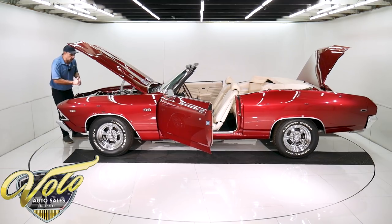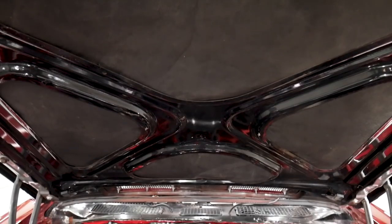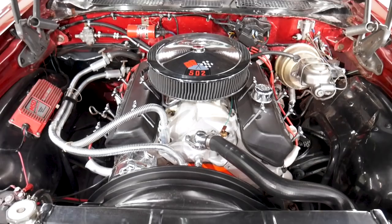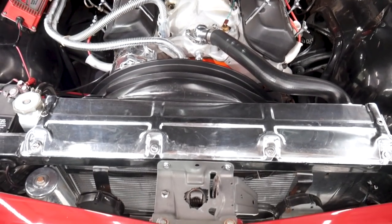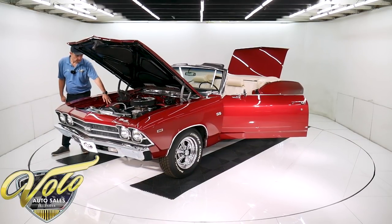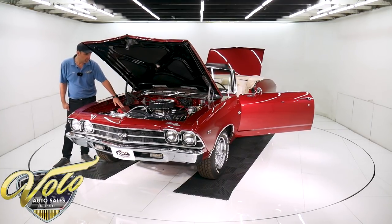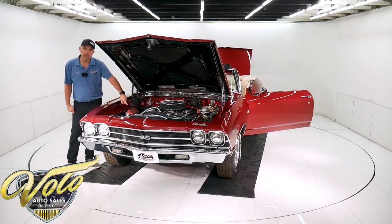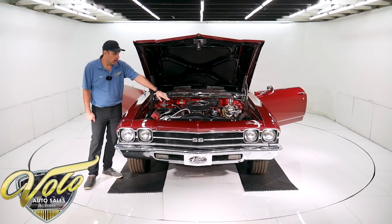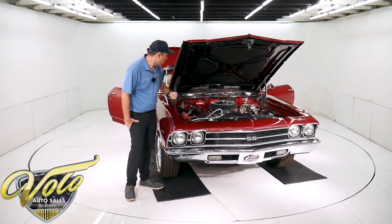So it has the GM aluminum heads and intake, dual feed Holley carb on top with electric choke, has a fuel regulator with a gauge. It's an MSD electronic ignition system. Has a set of coated headers, really nice cast aluminum Chevrolet valve covers on top. It's got the billet pulleys in front with the serpentine belt, chrome alternator, billet bracket on the power steering. It has power brakes. It has a new wiper motor.